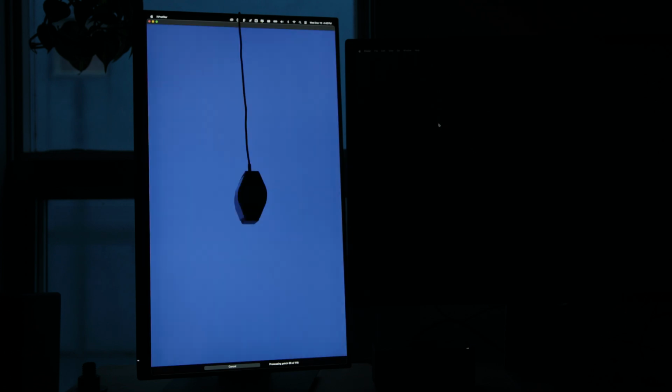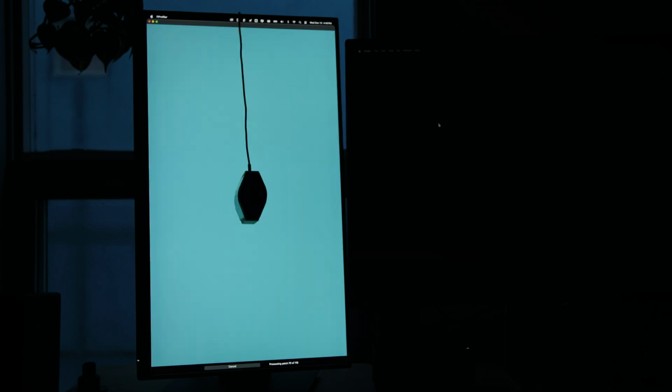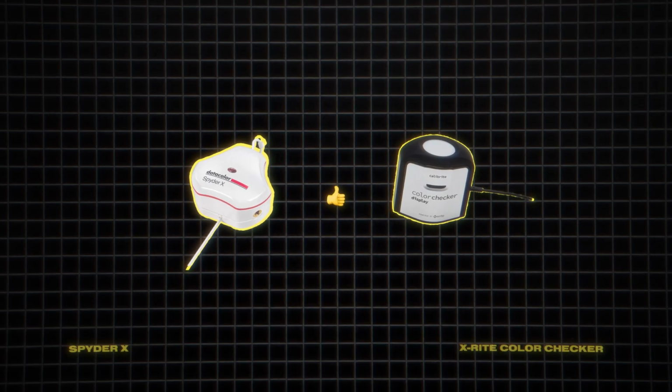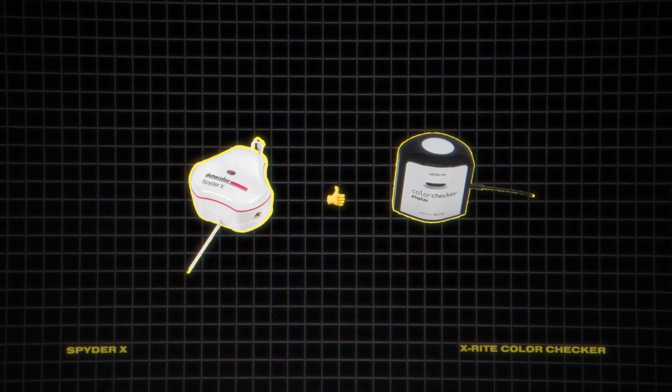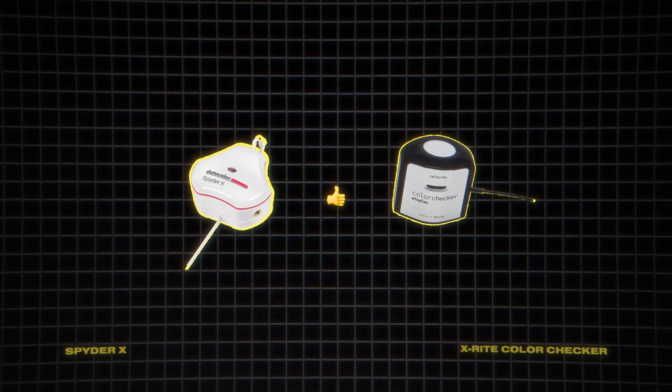Calibrating your monitors is a great thing to do every once in a while as well, and it keeps things cohesive across all your devices. Now again, hopefully you actually never need these because everything nowadays comes calibrated, but if you do, the big ones in the industry are SpyderX by Datacolor and X-Rite's Calibrite.